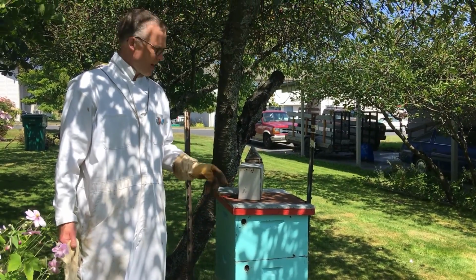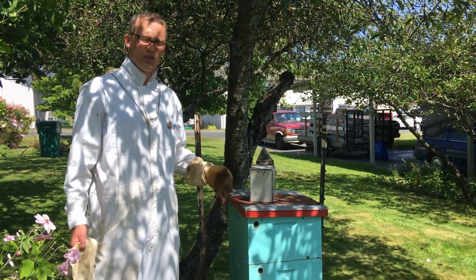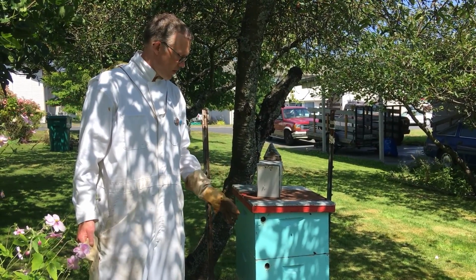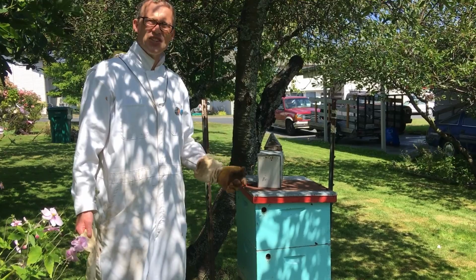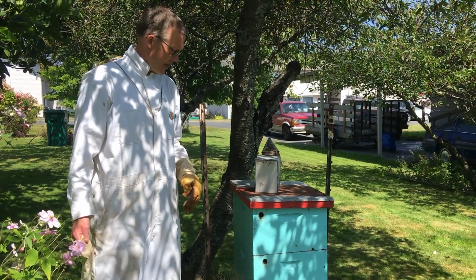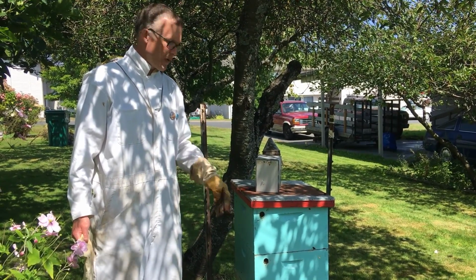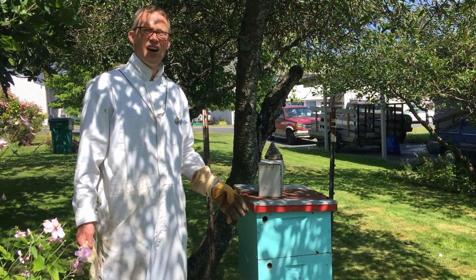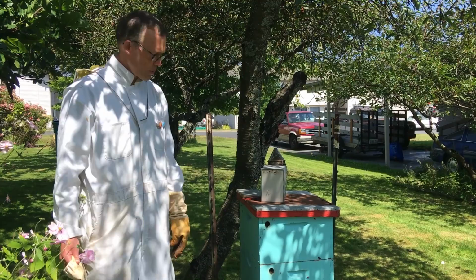You can tell when a hive is healthy and doing right because it's called queen right. That means they have a healthy queen. If they don't have a healthy queen, you can tell they're a little more agitated, a little more aggressive, and you can sense that when you are around the hive or in the hive. I've checked this hive out earlier and they're doing fine. So that's what we got going on.